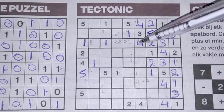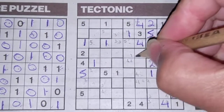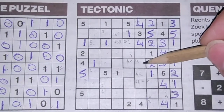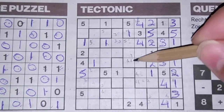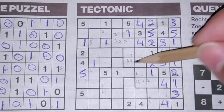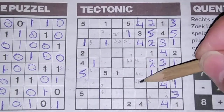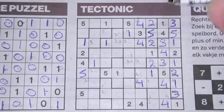These two boxes cannot be a 4, so the 4 should be here or there. I need a 4 in one of those two boxes. Suppose this box is a 4, I cannot fill any 4 in one of those two boxes. So this box cannot be a 4 anymore. This box should be the 4, alright.